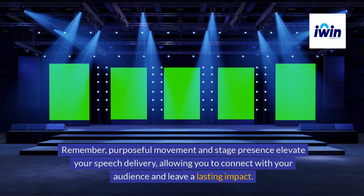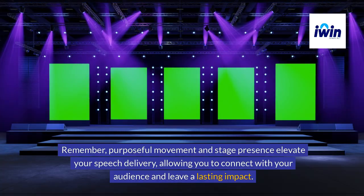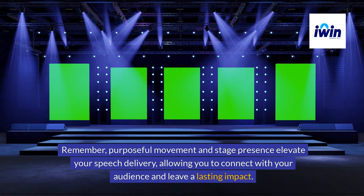Remember, purposeful movement and stage presence elevate your speech delivery, allowing you to connect with your audience and leave a lasting impact.